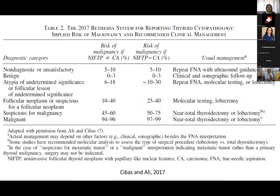There is another caveat to the reporting of the Bethesda system and the risk of malignancy in thyroid FNA. Initially it was introduced in 2007, and afterwards Nikiforov and his team introduced a term called NIFTP, or non-invasive follicular thyroid neoplasm with papillary-like nuclear features. This has papillary-like nuclear features, which can be diagnosed on FNA. But the problem is that the diagnosis of NIFTP depends on capsular and vascular invasion.